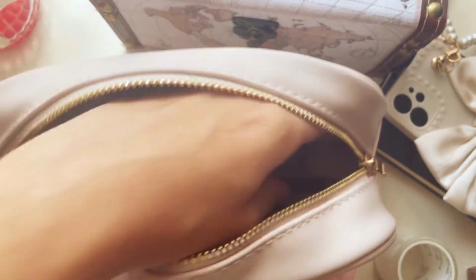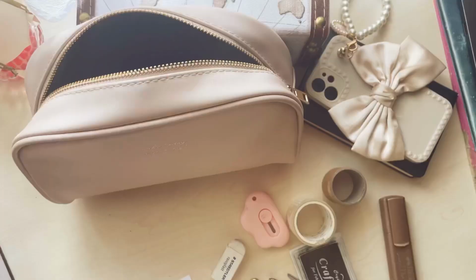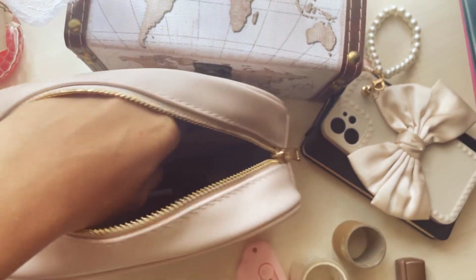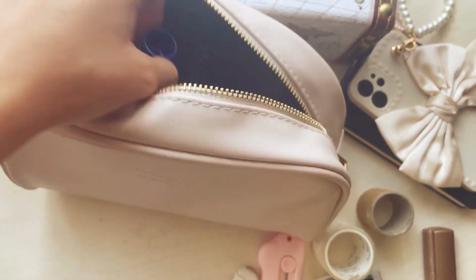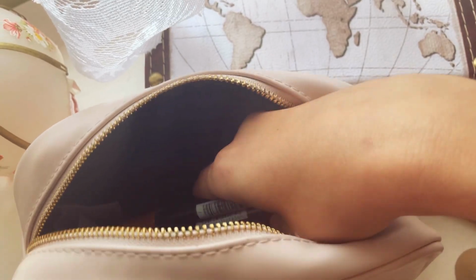Next item is pretty random, and it was basically where the washi tapes were, so maybe I'm keeping this for some projects that I'm going to be having. I think it's useful to have it just in case. And also my very favorite ruler. It's so cool because it's wooden, and I really love the aesthetic of it, and also some type of glue.